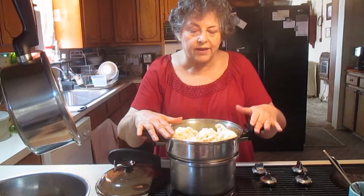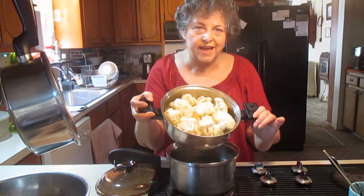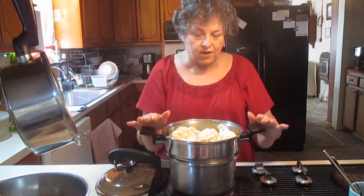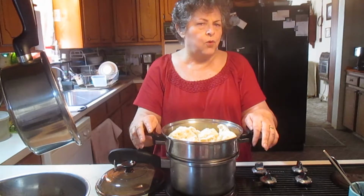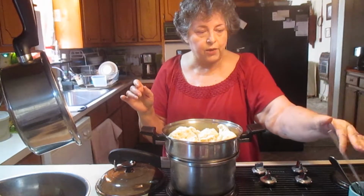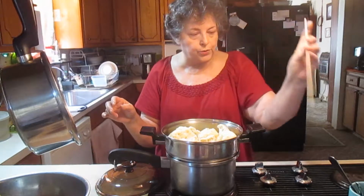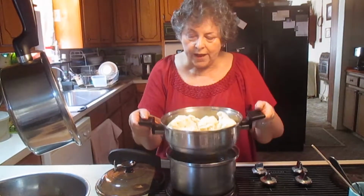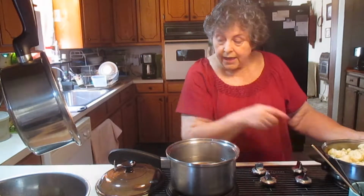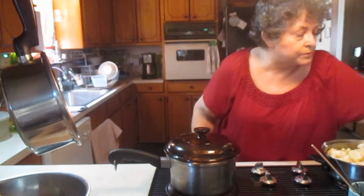And here I've got that head of cauliflower in my steamer pan, and we're just going to steam this cauliflower for about 4 or 5 minutes till it's tender when you check it with a fork, or I use a little skewer. So we're going to wait just a few minutes until that starts boiling. In the meantime, we'll go ahead and start getting our mix together.